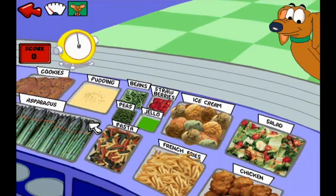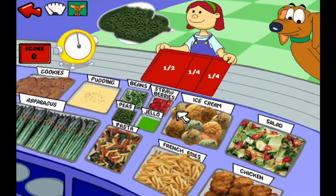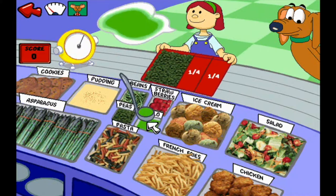You've got to give the kids exactly what they ask for. See how many kids you can serve before the timer runs out. Ready, set, go. Please give me 1/2 tray of 1/4 tray of Jell-O.